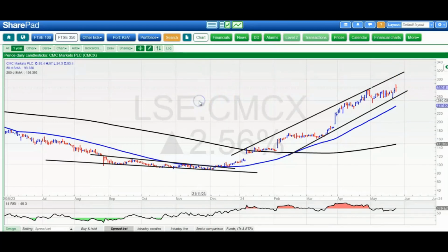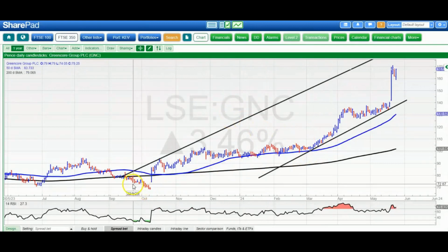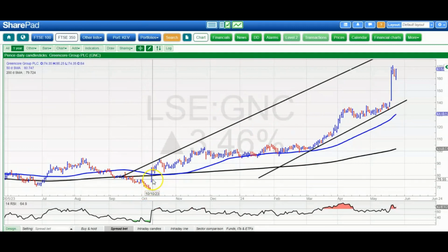Moving on to another stock which may be rather more low profile than most, but here we've got Greencore. The rally here started with a bear trap gap reversal, one of our favorite setups, so moving to new lows and then gapping up, and never really looked back since that time in early October.